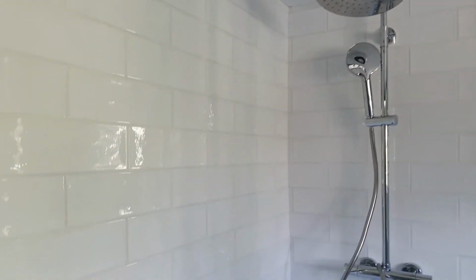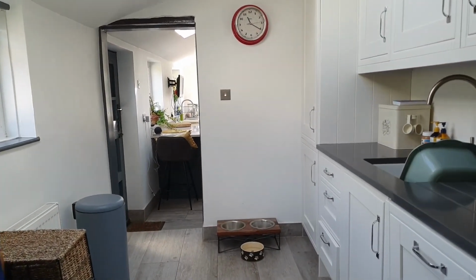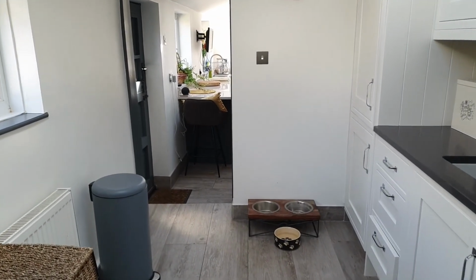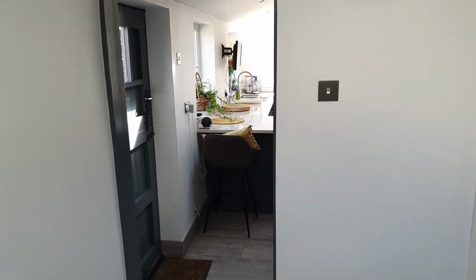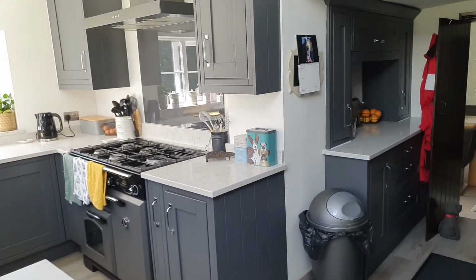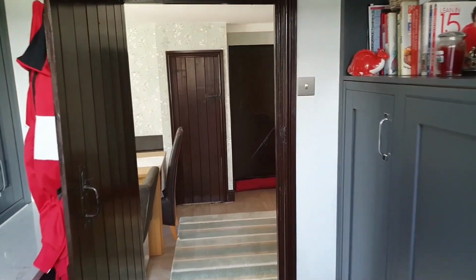So lots of modern touches in here, really beautiful room, and nice to have this off the downstairs as well. So perfect for human washing but also dog washing as you come in through the back door. Perfect place to store your coats and shoes and muddy animals, because believe me, around here there are plenty of places to go walking dogs and to enjoy the countryside yourself.